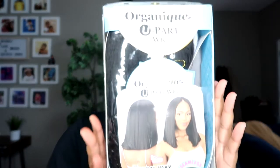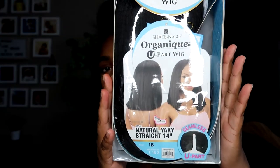Okay, so your girl got her makeup done, looking all cute. So yes, I am back with a good old La Synthetica. First of all, let me just say, when I bought this wig, I thought it was a wig and not what it is, which is a U-part wig. This is her.